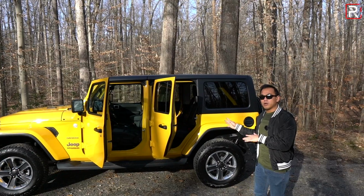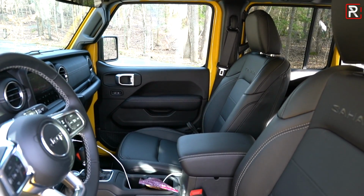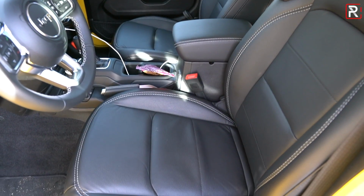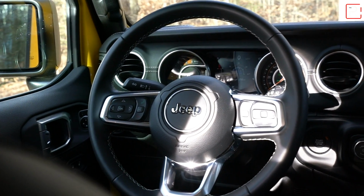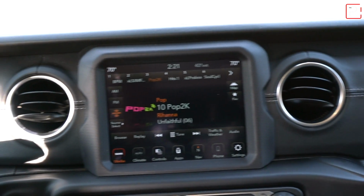Now, obviously this one with the yellow exterior has the black leather interior. That's a $1,500 upcharge. You can also option in a beige leather. My tester also has a few options on it. It has the safety tech group, so it's got adaptive cruise control and automatic emergency braking, but no lane keep assist. It has the larger 8.4-inch Uconnect head unit display with navigation. That's again another $1,000 upcharge.